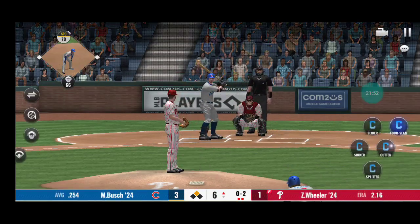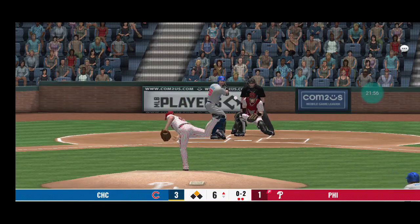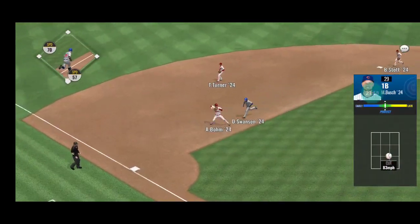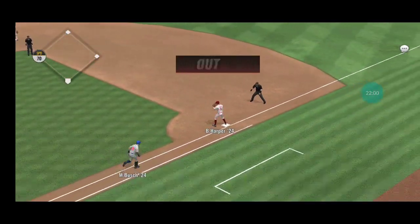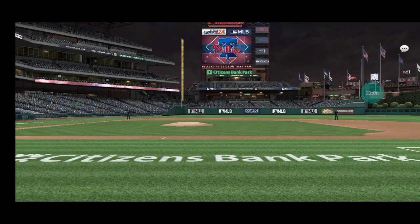The fastball down at the knees is swung on and missed. Now the pitch. Swung on and driven towards third base. Throw to first, gets him. And the side is retired. On now to the bottom half of inning number 6.